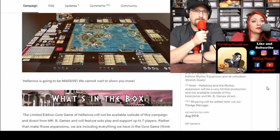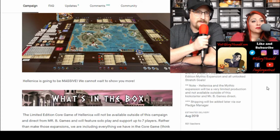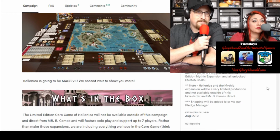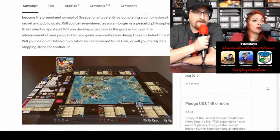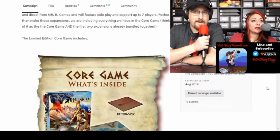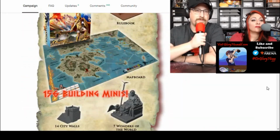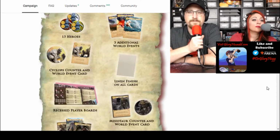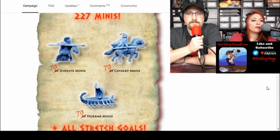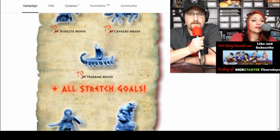Go to Zeus. It has solo. Does the other one have solo? Limited edition Mythic expansion. So the Mythic expansion is with the Zeus specifically. The other one does not have the Mythic expansion. Was that what we were looking at? Yep, we were looking at the Mythic expansion. And that was for how much? 145. So that's a pretty big upgrade. You're getting a lot of extra minis though, because it goes from 40 to 70. That's almost doubling the minis.